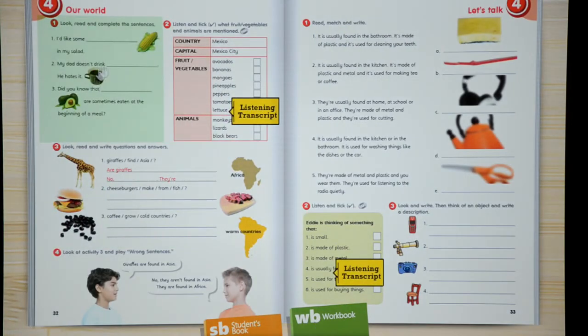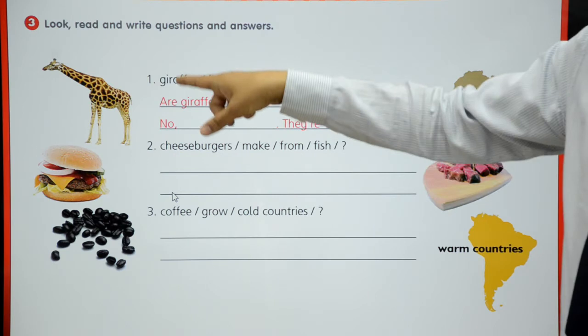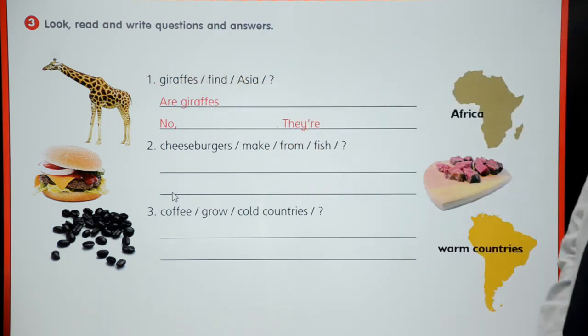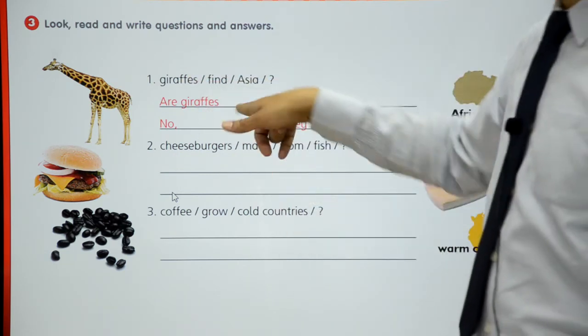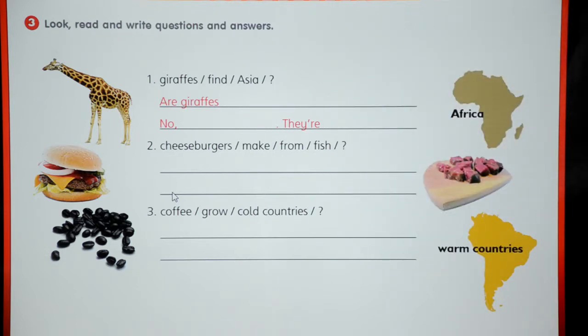Yes, let's go to the workbook. We had this exercise before. Workbook on page 30, on page 32. Let's do this exercise. Giraffes find Asia. We are going to make a meaningful question here using these words, but if you remember before, the present simple passive using is or are as a question.